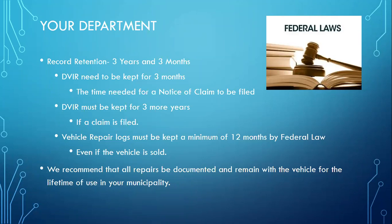The time needed for a notice of claim to be filed is 3 months, so that's probably why in this instance we refer to that. If a claim is filed, they must be kept for 3 or more years.